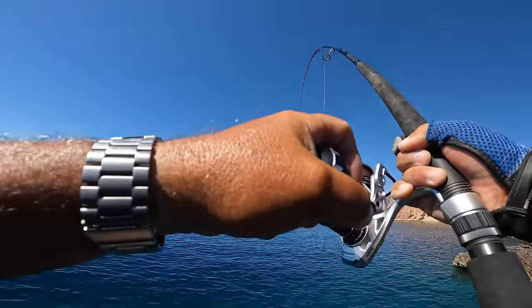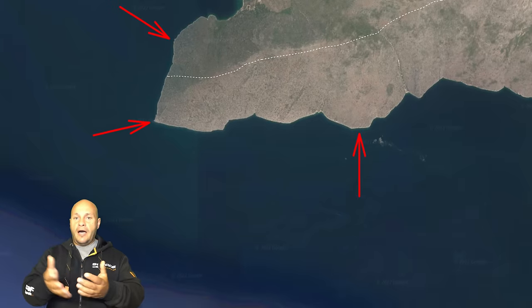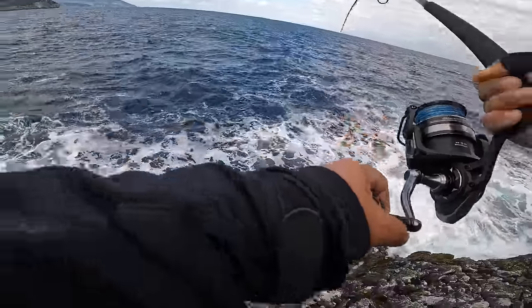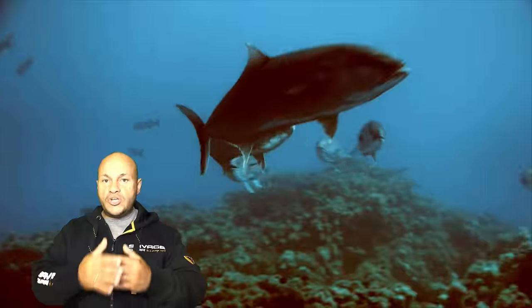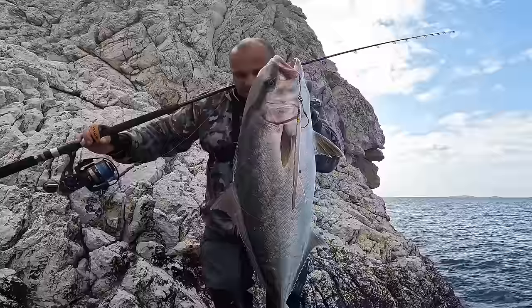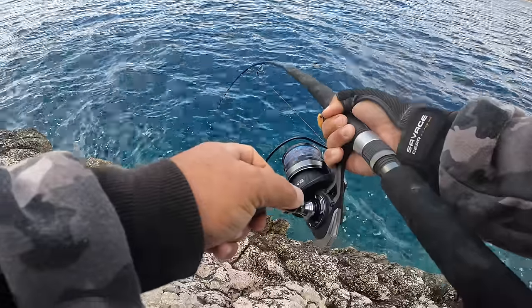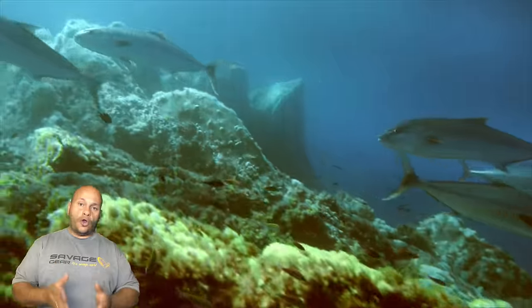Amberjacks are hunting depending on the currents and the hour. Find the bait fish. Whoa. They push away, but for amberjacks it is capes like this that are close to the bottom.